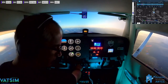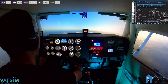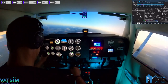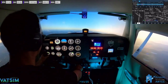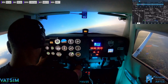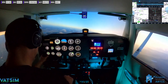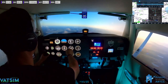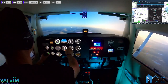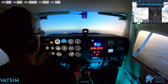It's a bit windy up here. Alright, so we got about 3100 to play with. We don't want to be out of above 3100, but we don't want to cross KHO below 3100 at all. Alright, we're almost to our minute mark there.